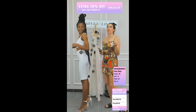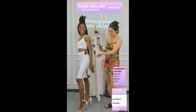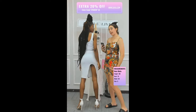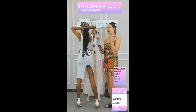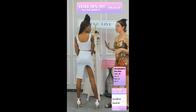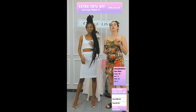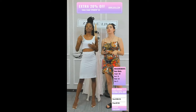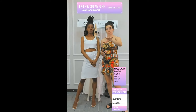Okay, there you go. How does it look from the back? It looks great on the back. Look at her butt, really good. And it shows her legs. It makes the legs look longer. So that makes it look sexy. And I feel like it does show a really good shape. And the color is marvelous. You have three colors to choose from. You have white, black, and also, what color is that?